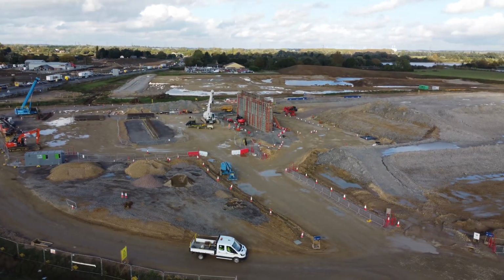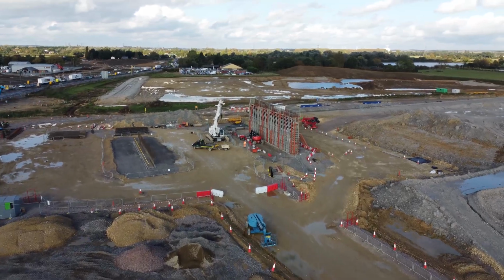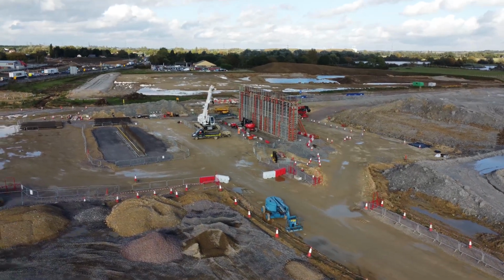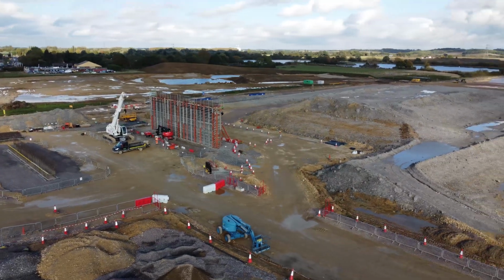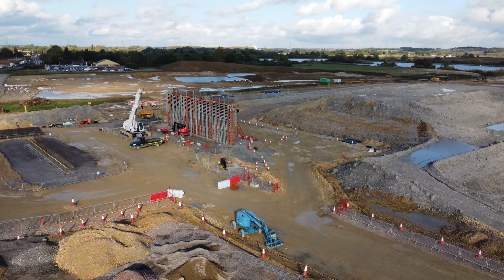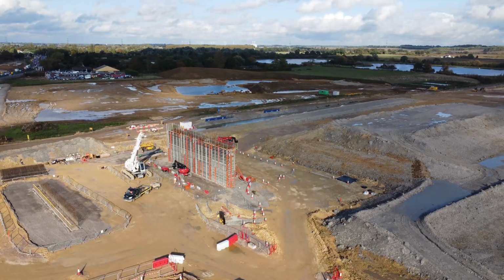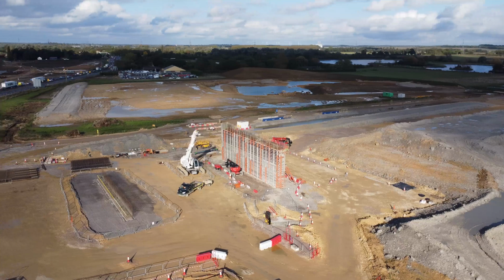Over on this side of the Black Cat, you can see we've got a new bridge appearing here. You can see the bridge starting to take shape there. Didn't come this far onto this side the last time I was here. So there is a bridge appearing there, and also as we come up high, you can see the works on the other side.